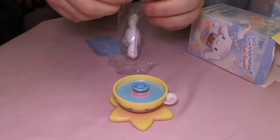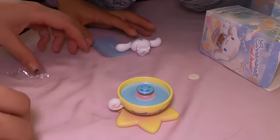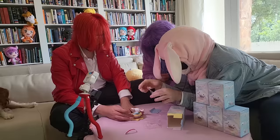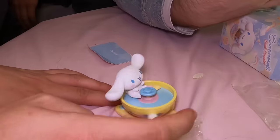Wait, it's actually really cute. It rotates and everything. Yeah, it does. Put it on there. Stop making noises. I got you, bro. Just be normal and open it. Oh, look at that. Wait, it's actually adorable. Check that out. Rotating cup, baby.